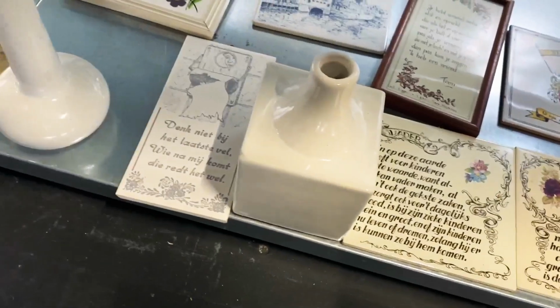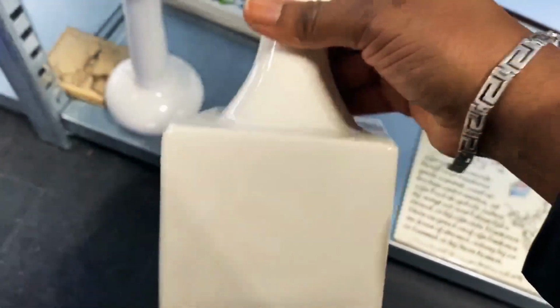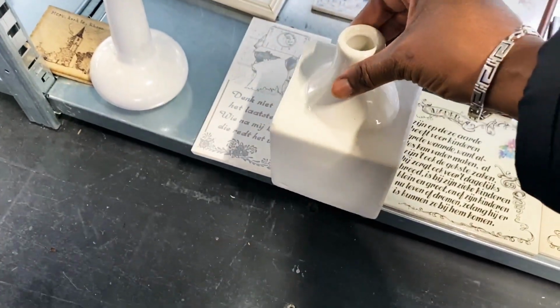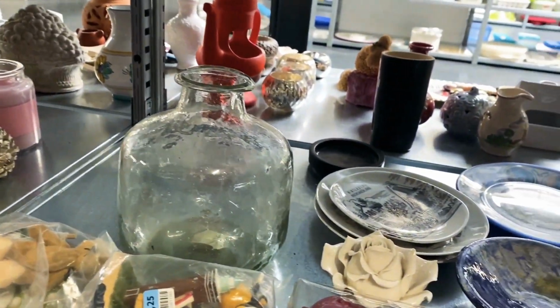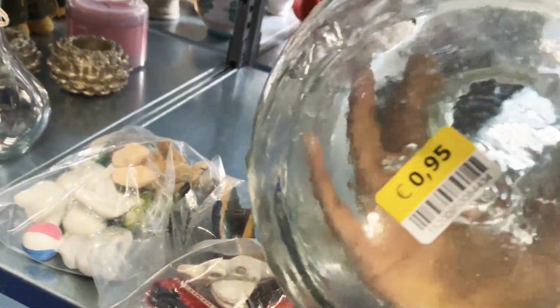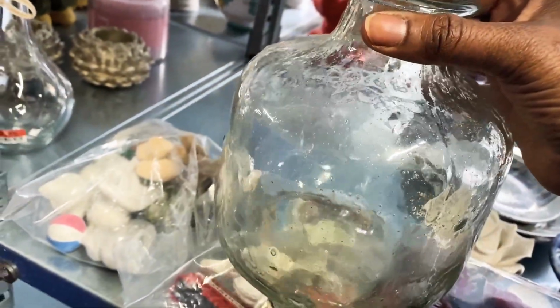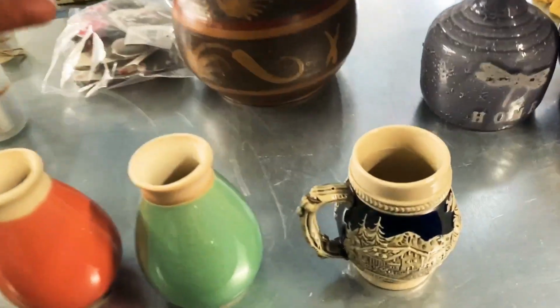I saw this little vase, and I am trying to bring a little bit of modern pieces into my home. And when I saw this, I really loved the shape of it, that it is square, and I thought it was really affordable for 95 cents. Then I also saw this glass vase, and I love things that are a little bit unique and different than others, and I thought that this was pretty because the glass wasn't really clear.